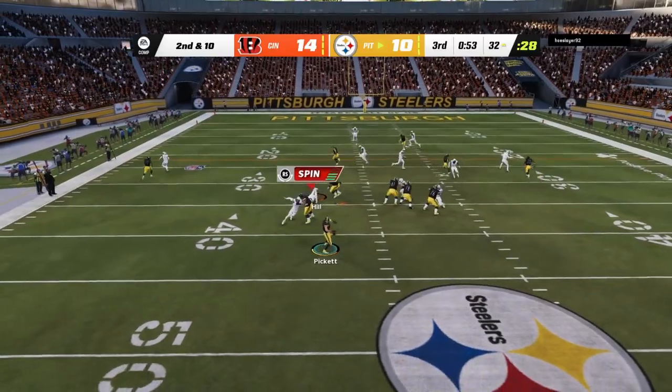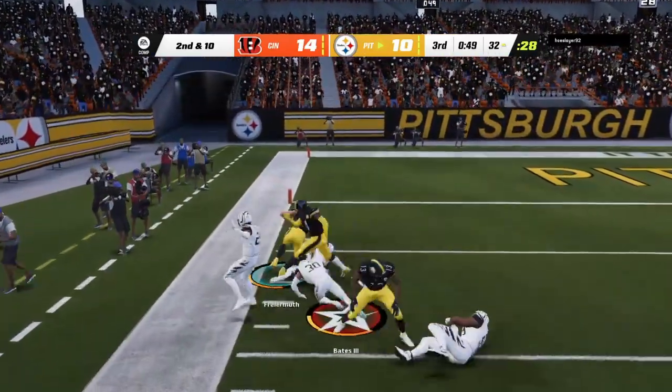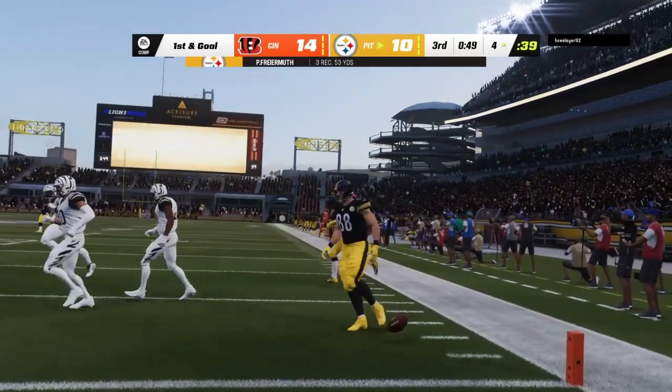Second and 10, it's Pickett again. A throw left side, caught by the tight end, Freiermuth. And he's down inside the 5 at the 4 before he's out of bounds. That's good for 28 yards.